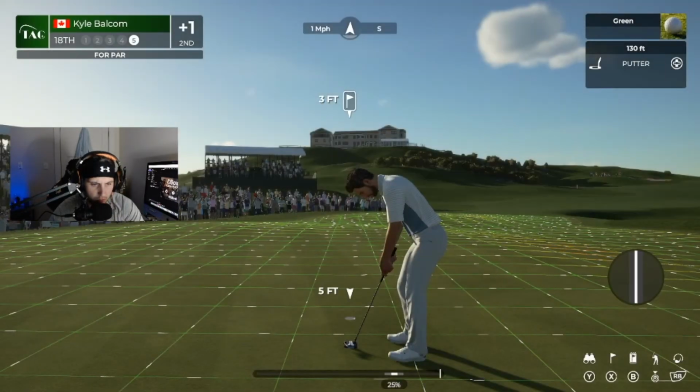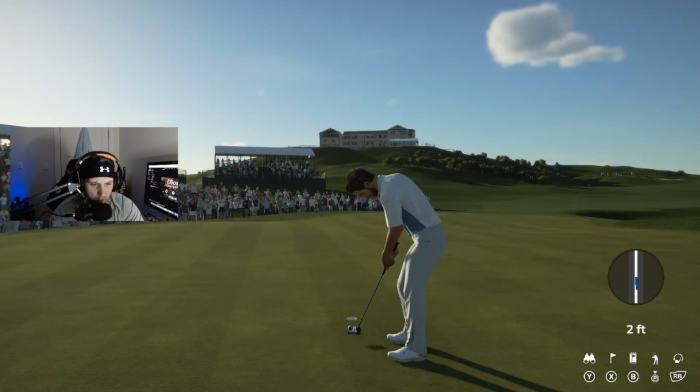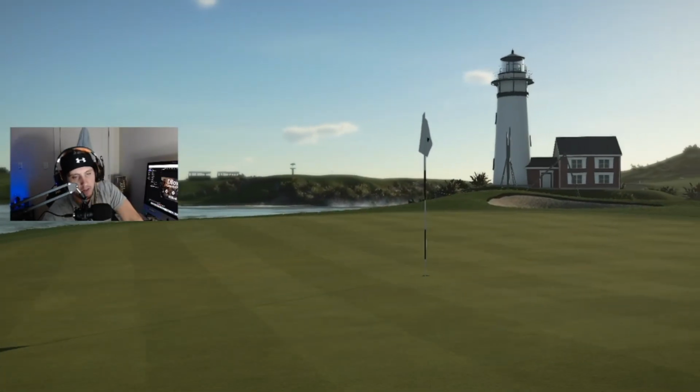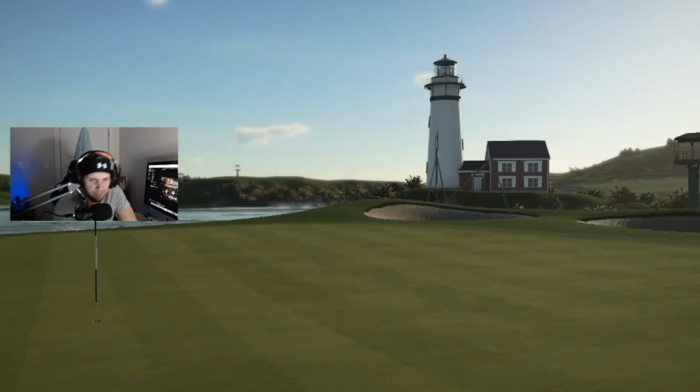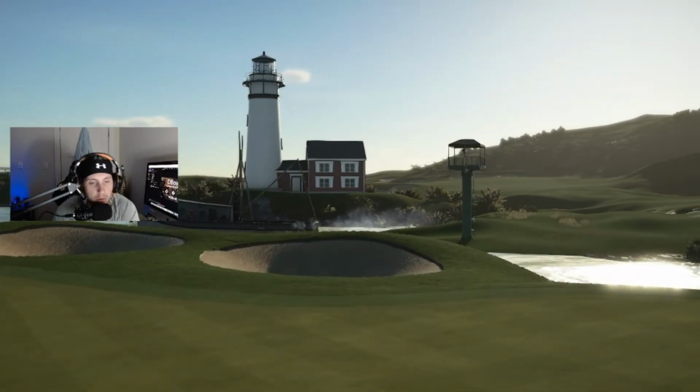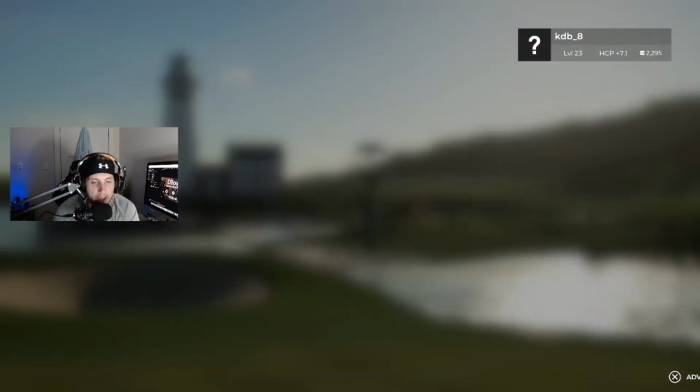Frustrating. And this putt coming up for his par. And that's how he signs off from this event, second. That'll give us some more points there for the FedEx Cup. We didn't get the ultimate Cinderella story, but we're close. We are so close to winning our first tournament. We're going to do it. It's going to happen.